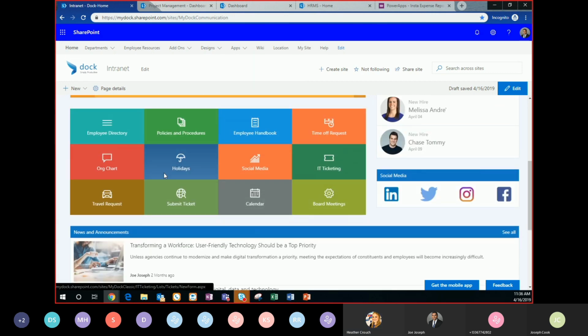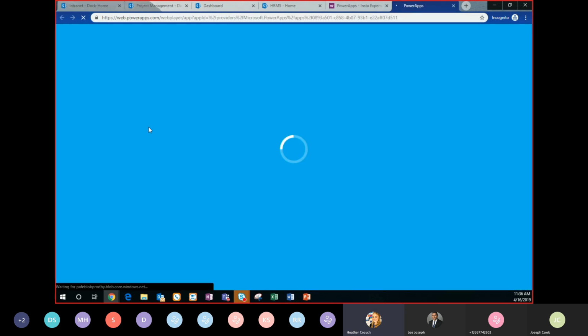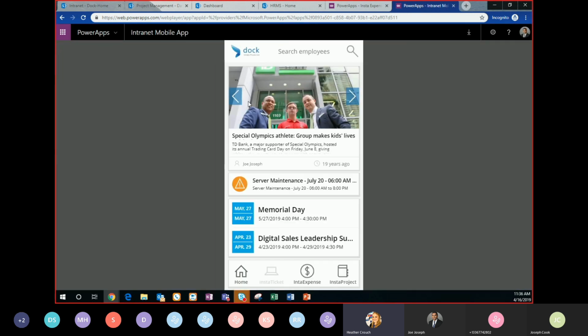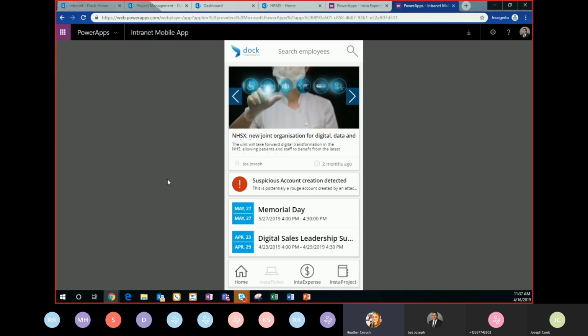Let me just remember where I linked it out here on this site. Let's see, Intranet app, here we go. So that way, whenever you're out on the go, you can still access your main information if you have any main news or if you have any notifications in the alert. So if this one looks like this one here, server maintenance, that's something you definitely want to know even if you're out for the day or if you're out on lunch and you just need to check it real quick. You have all that information at your fingertips. Upcoming events, you have that here too.